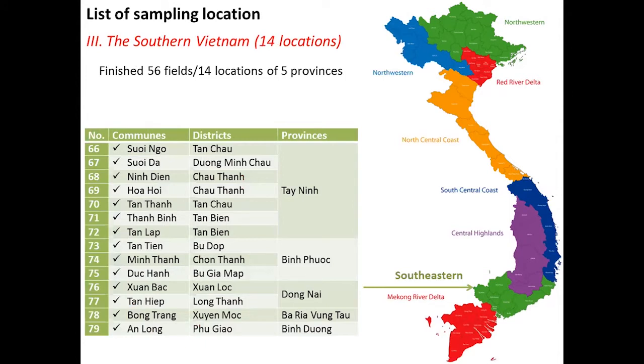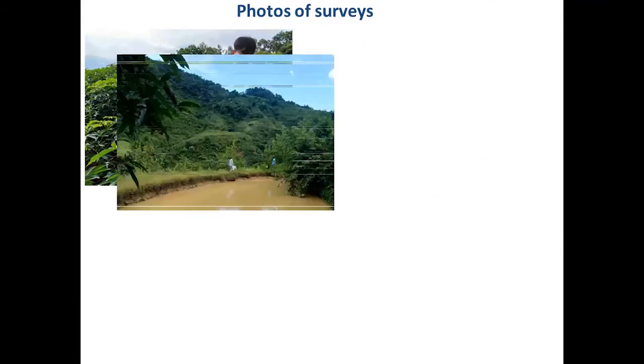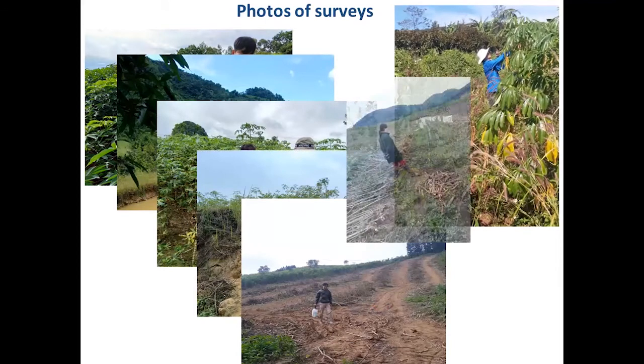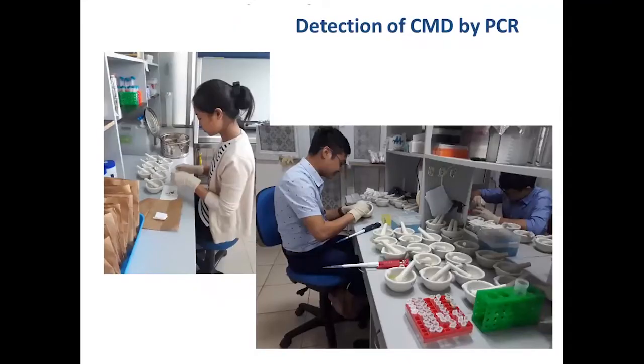In November, we also finished 56 fields of 14 locations of 5 provinces in southern Vietnam, and we did finish it. These are some photos of surveys we took during the surveillance. I only show some photos from central and southern Vietnam that we did recently.